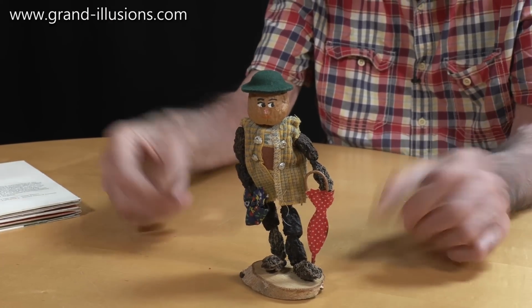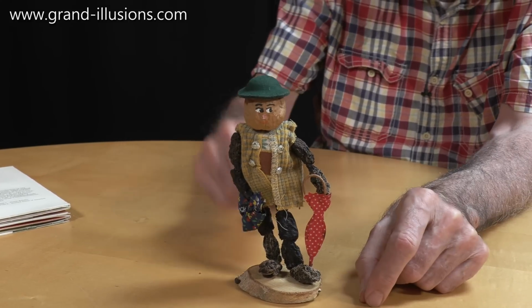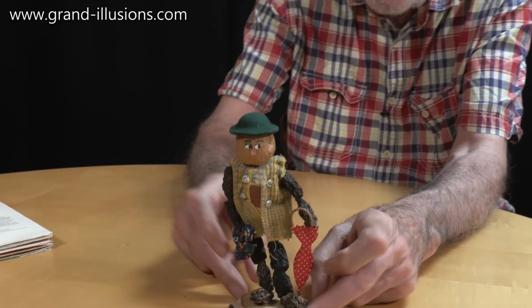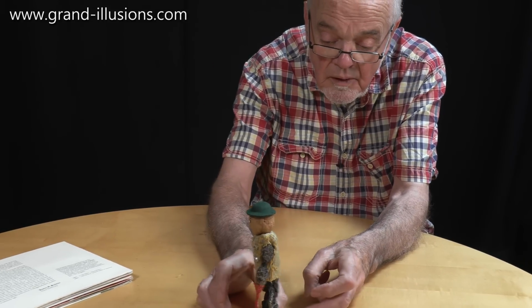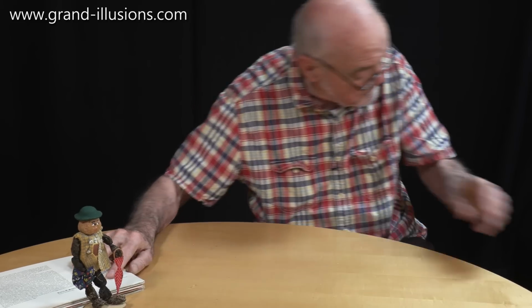You can't really play with it. I mean, all you do is you feel it. There's definitely dried prunes there, and there's wires going through it to make the figure upright. You've got an umbrella too. But what a bizarre figure that is, isn't it? Posable and German folk art, really at its best. Wonderful.